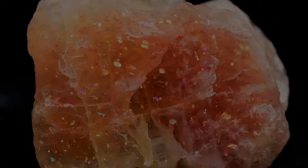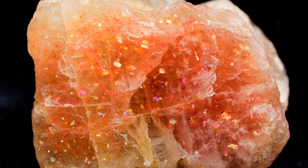One of the most popular and highly sought after by mineral collectors is called Rainbow Lattice Sunstone. This really special variety of sunstone has almost a cross-hatching appearance of bright iridescent rainbow flash trapped within the sunstone, and it is so gorgeous.